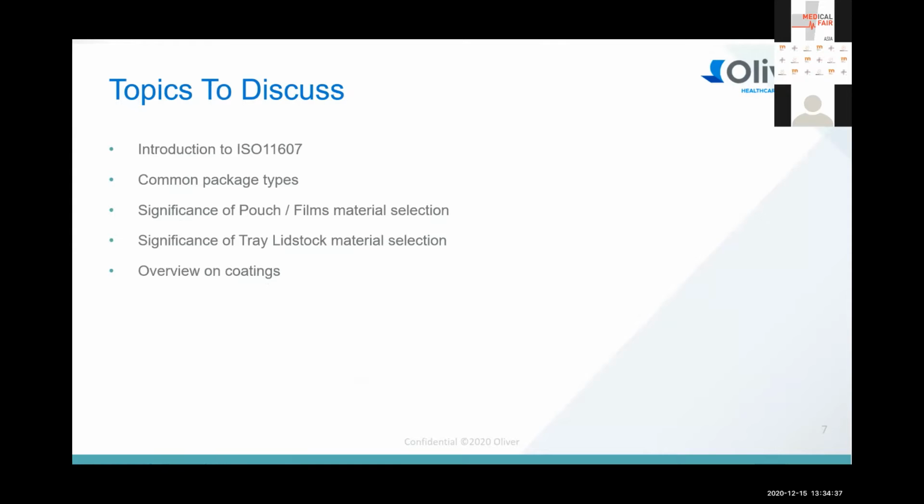So this is the agenda for today's technical presentation. I will briefly introduce the two parts of 11607 standard. We will discuss some common package types, the significance of material selection for pouches, films, and Lidstock. We will discuss some common packaging failure modes with an emphasis on material properties. Finally, I will also provide an overview of the adhesive mechanism and Oliver's coating technologies and coated materials.